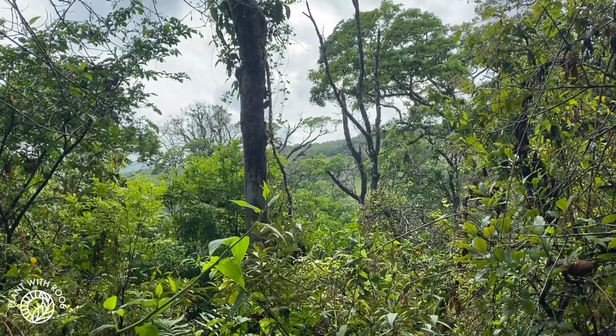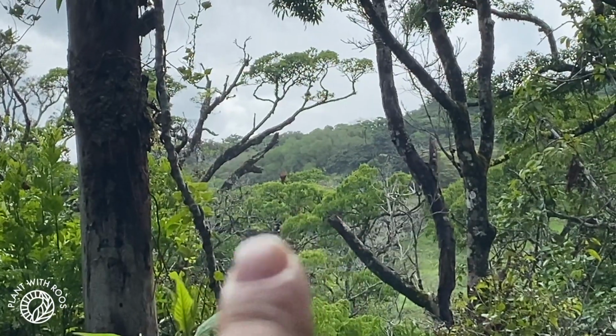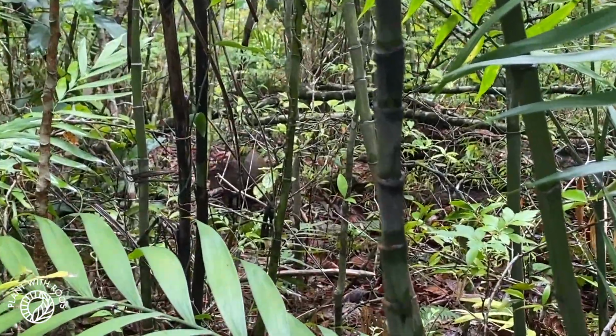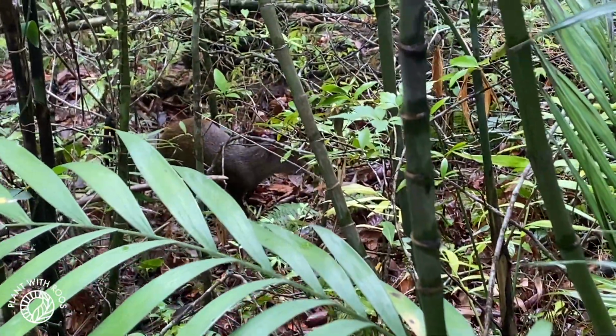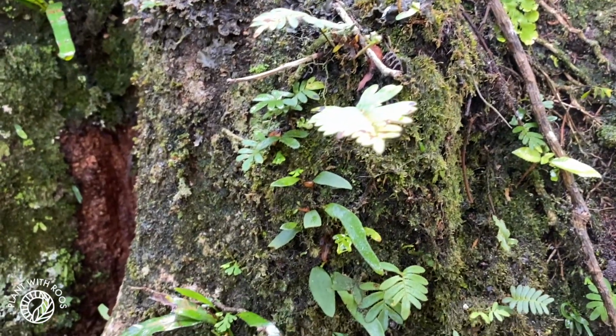My boyfriend thinks he spotted a macaw in the tree. Right there. But I just see a red blob, I think. We're seeing more animals on this part of the journey than on the actual tour. It's a rodent type thing. Hello. Goodbye.